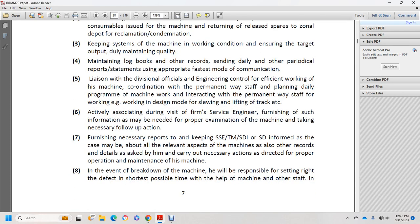7. Furnish necessary reports to keep the senior service engineer, track machine, and satellite depot informed, as the case may be, on the relevant aspects of the machine and all other records. Provide details asked by him and carry out the necessary action directed for the proper operation and maintenance of his machine.